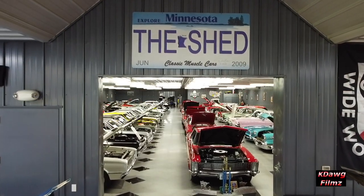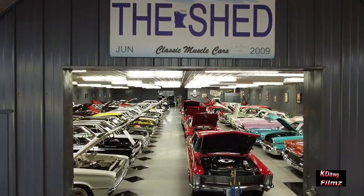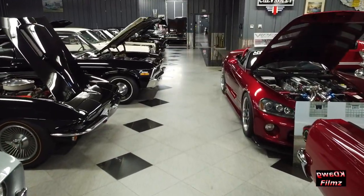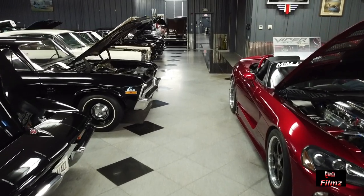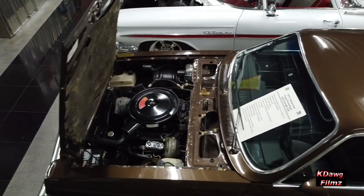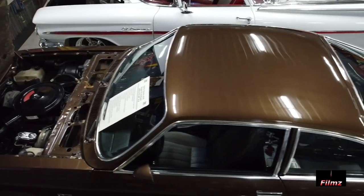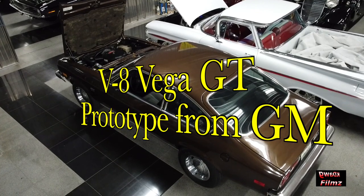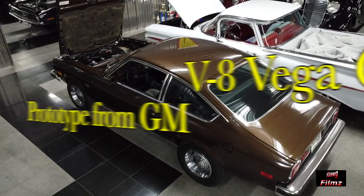People visit the shed to see factory muscle machines, original unrestored cars, low mileage survivors, and prototypes. You're about to see all of these qualities rolled into one amazing car. It is a 1975 Vega GT. This is not an average everyday Vega GT. It is a specially built V8 Vega GT prototype from GM.